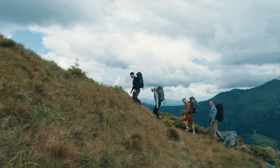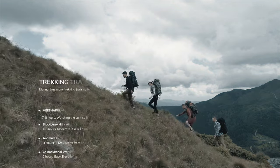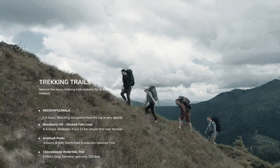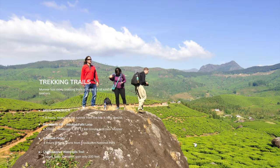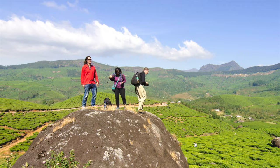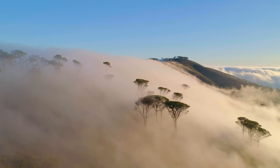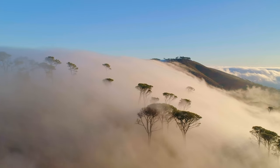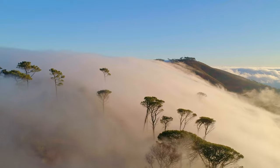There are many scenic trekking trails in Munnar. Here's a list for you. Meesapulimala is probably the most challenging, but also the most rewarding among them. Visit the description for more information on trekking routes here. If you are going for a hike, try to reach the top before sunrise. The sunrise over the blue Western Ghats Mountains is a memorable sight.